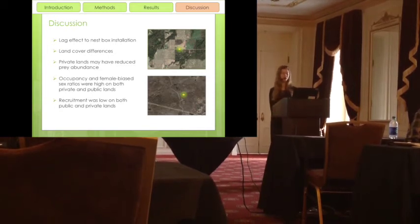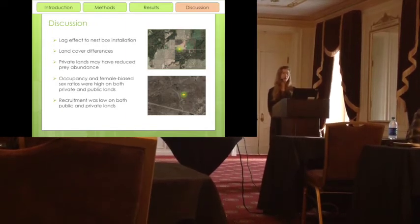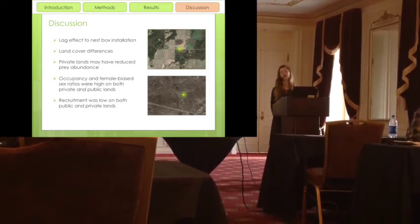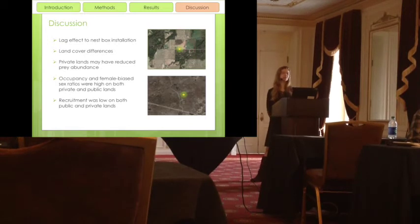So we did see higher occupancy and female biased sex ratios in all of our studies across all the years compared to the national average. And it's possible that our higher occupancy rate may suggest that kestrel nesting habitat is very limited locally.